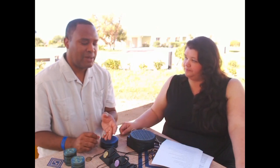Not only that, but because of the thickness of the blend that we use, it ends up being about the thickness of one of our pendants. So a nice thick shield that you can stick onto your phone. Again, the purpose of having this shield is to change the nature of the fields that are coming in and being transmitted from the phone.